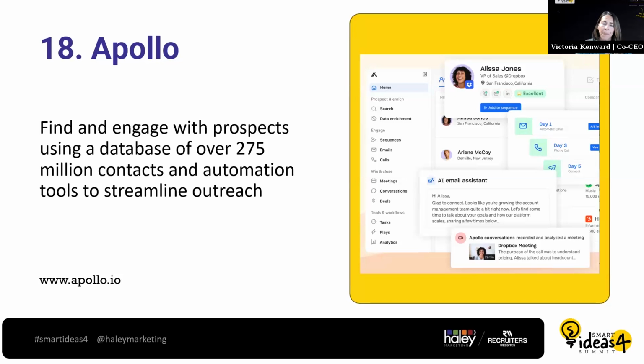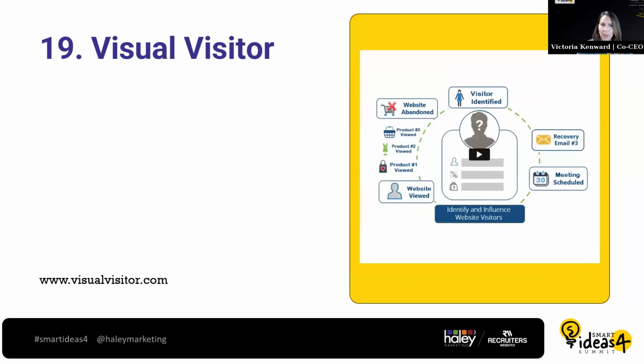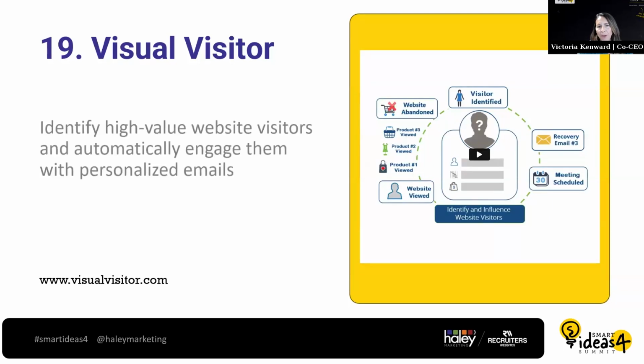Another tool we use here is called Visual Visitor. And this allows us to do IP tracking. So if somebody comes to your website, we want to know who they are. So this is an AI sales rep. It's going to identify high value website visitors and automatically engage them with personalized emails, turning that anonymous traffic into sales ready leads. So the top of that sales funnel.